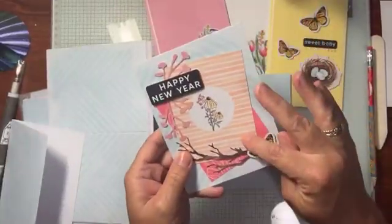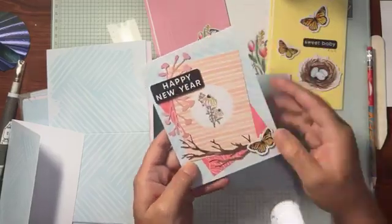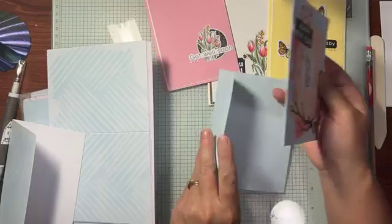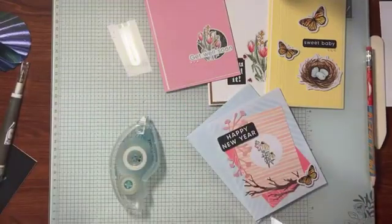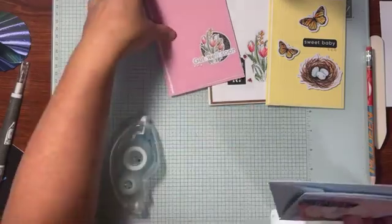See how I've used the full cards here? I've actually just put 2 full cards on. A little bit of other stuff out of the ephemera pack. So Happy New Year and a little butterfly. So that one's all ready to go as well. To someone that was away for Christmas but will be back for the New Year. So I thought, well, instead of a Christmas card, I'll also say Happy New Year. So that's those 2 there.